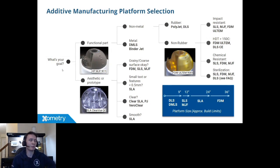That could be making a part for a prototype that needs to be clear. It's very quick to jump down to a couple of clear options in 3D printing. But if I want to go functional, a lot of times it comes down to my end use application, and it's going to bring me into a different process tree, and then specifically some materials within those processes.